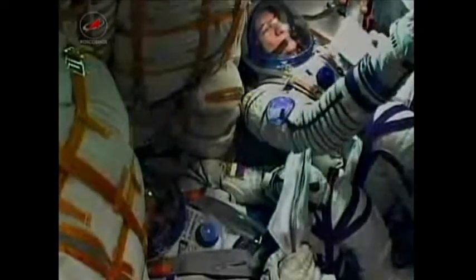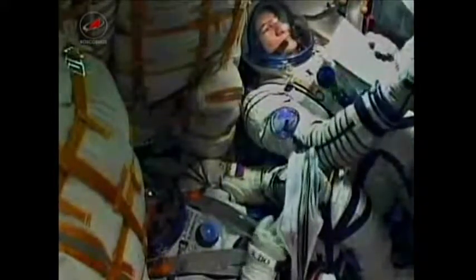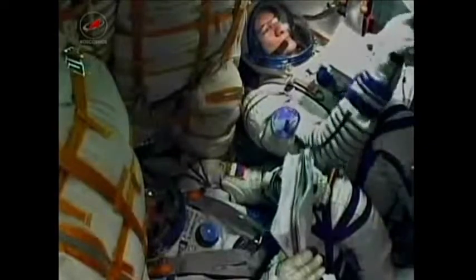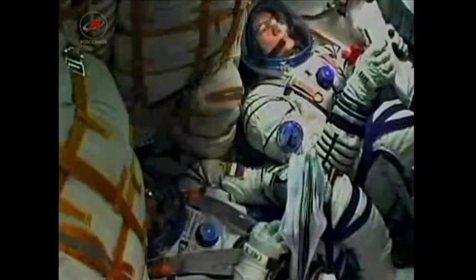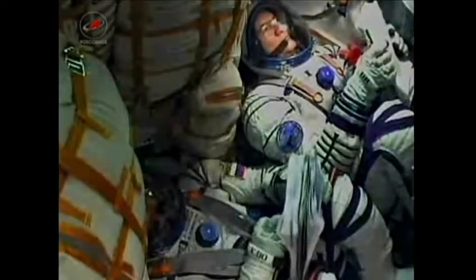Parameters of the launch vehicle are normal. Okay, copy. Everything is nominal on board. 150 seconds. All stages are functioning nominally. Have you noticed when you switched over to the second stage? Yes, a little bit bump and the change in the load. That's what we felt.